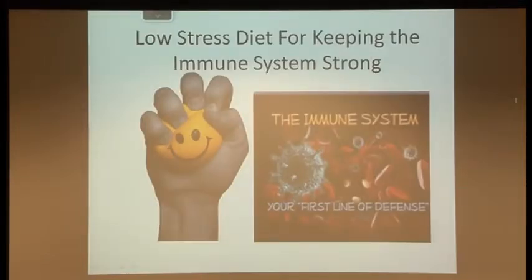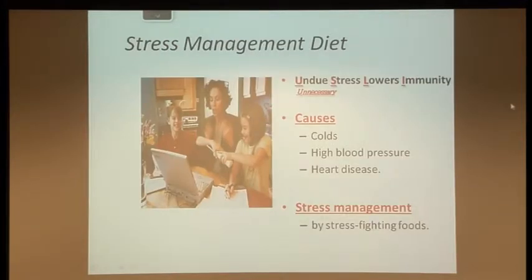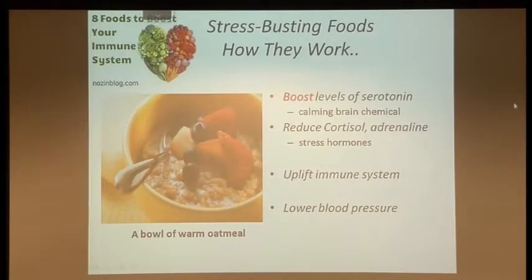So let's look at some things that you can do to keep the immune system strong. The stress management diet is what I want to introduce. Undue stress, as we know, lowers the immune system. Unnecessary stress can also lower the immune system. When the immune system is under pressure and tension, it causes the individual to be subjected to colds, high blood pressure, and heart disease. So let's look at stress-fighting foods, stress-busting foods and how they work.